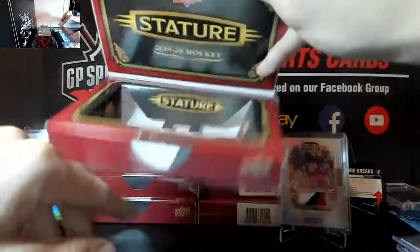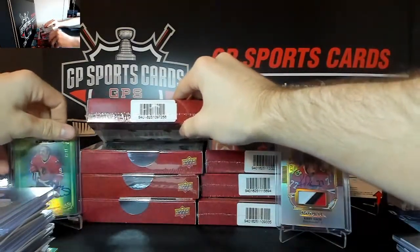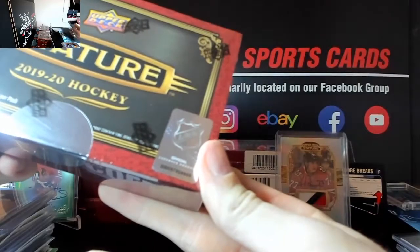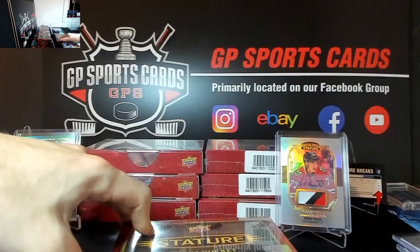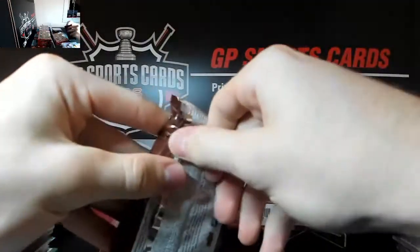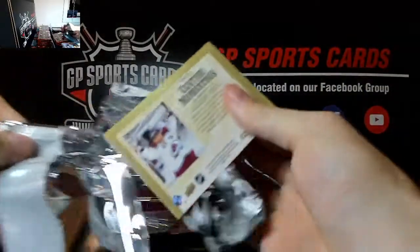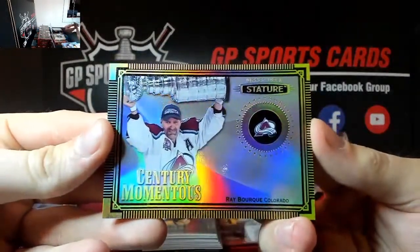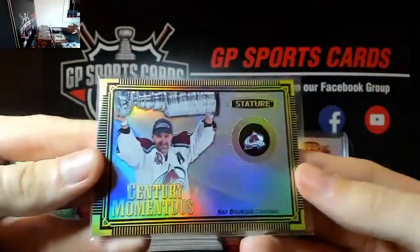Very good start. Not even halfway. Still one more box to the halfway point. Bobby Hall taking a little dive there. Next up, box number. There you go. We've got on the back Ray Bourque, Century Momentum for the Ray Bourque spot. Ray Bourque.